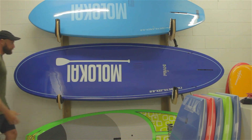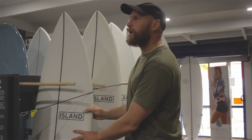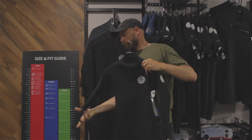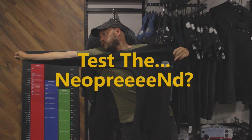Even if you don't know what you're supposed to be looking for in a surfboard, just pretend you do anyway. Are these rails regulation? What? Pull on the arms of the wetsuits to see if they're made out of the latest neoprene. Is it an M or an N?